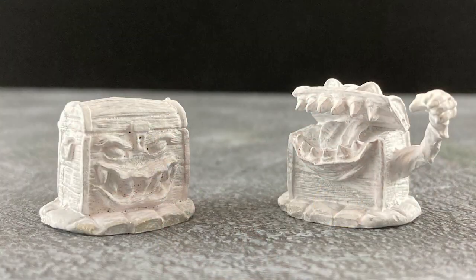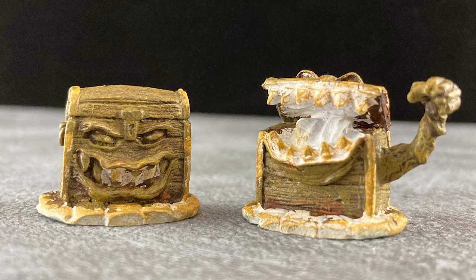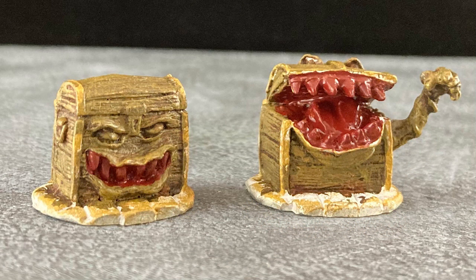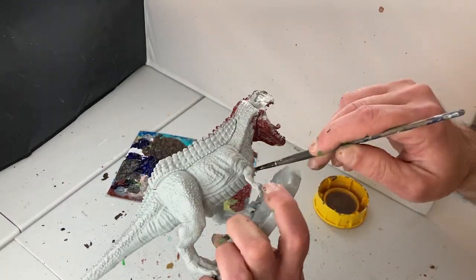Finally, the wonderful mimics. Being metal, they get primed with acrylic gesso, and I develop a pretty standard treasure chest color scheme for them. And yes, I finished them off screen. Now on to the finished products.